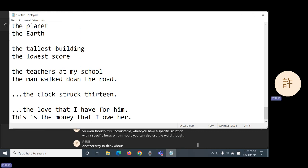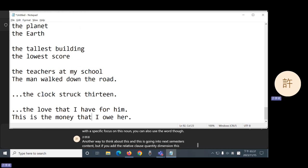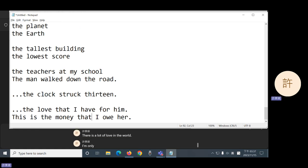Another way to think about this, and this is going into next semester's content, but if you add the relative clause, this is a determining relative clause or a restricted relative clause. It's describing the noun and it's saying, I'm only talking about the noun that fits this description. There's a lot of love in the world. I'm only talking about this kind of love. And because it has defined and restricted the noun, you therefore should add the word the, because it is a specific instance, a specific example of this noun.